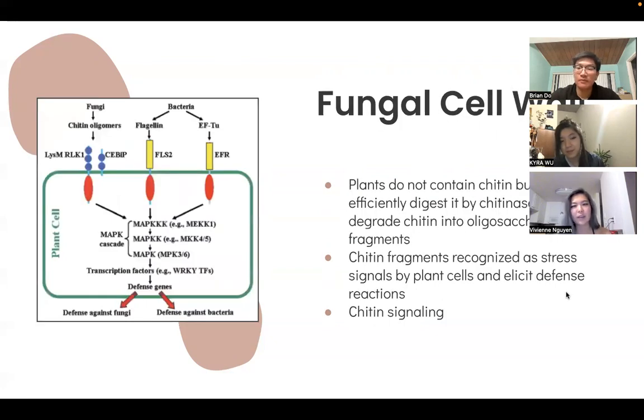Lastly, it's also found in the fungal cell wall. Since plants don't contain chitin, they effectively digest it with chitinases that degrade the chitin into oligosaccharide fragments. These chitin fragments can recognize stress signals by plant cells, therefore eliciting defense reactions, and this is known as chitin signaling. On the left, this shows the chitin signaling in the cell wall.